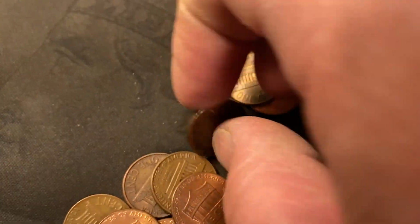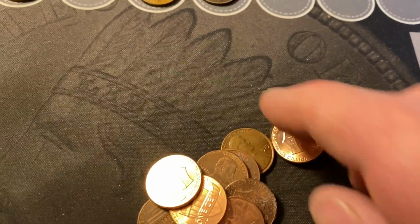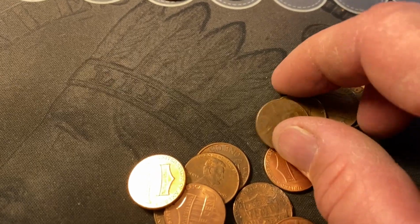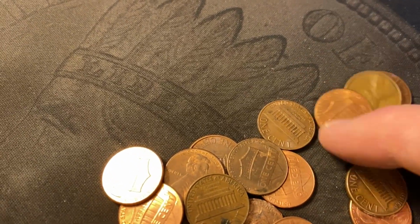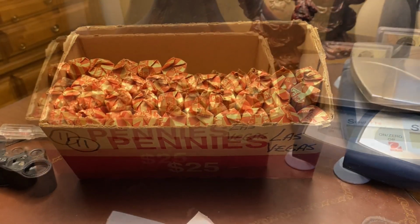Let's see if there's something else in here. Isn't that interesting? That's a nice one. Nothing else in here that stands out? Let's keep cracking them open.